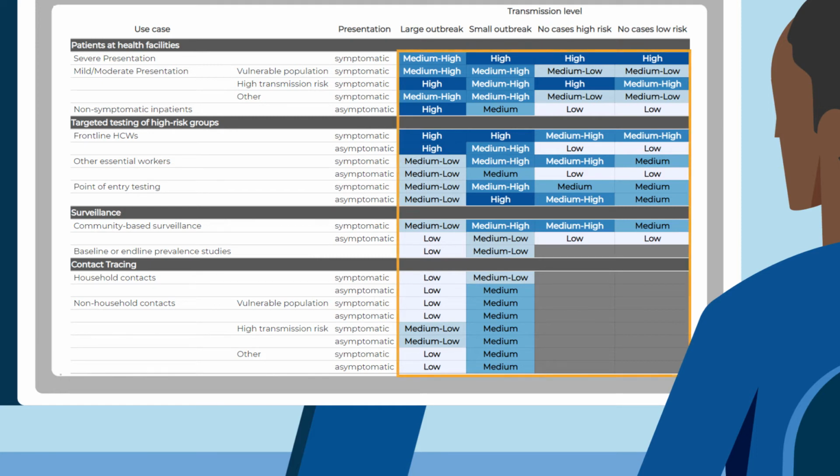The columns are based on transmission level. Large outbreaks are areas with widespread community transmission. Small outbreaks are areas with just a few case clusters. And finally, some areas may have no reported cases.